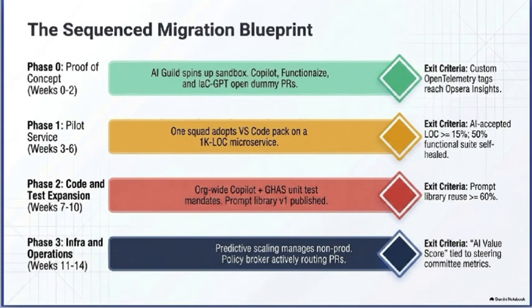Right. An internal AI guild establishes an isolated sandbox environment. They integrate Copilot, Functionize, and IAC agents, but they restrict the activity to dummy pull requests. They aren't touching live code. No, they are simply verifying the connective tissue between the agents.